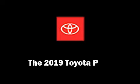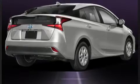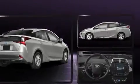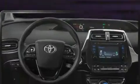The 2019 Toyota Prius. Smooth gear shifts are achieved thanks to the efficient 4-cylinder engine. And for added security, dynamic stability control supplements the drivetrain.